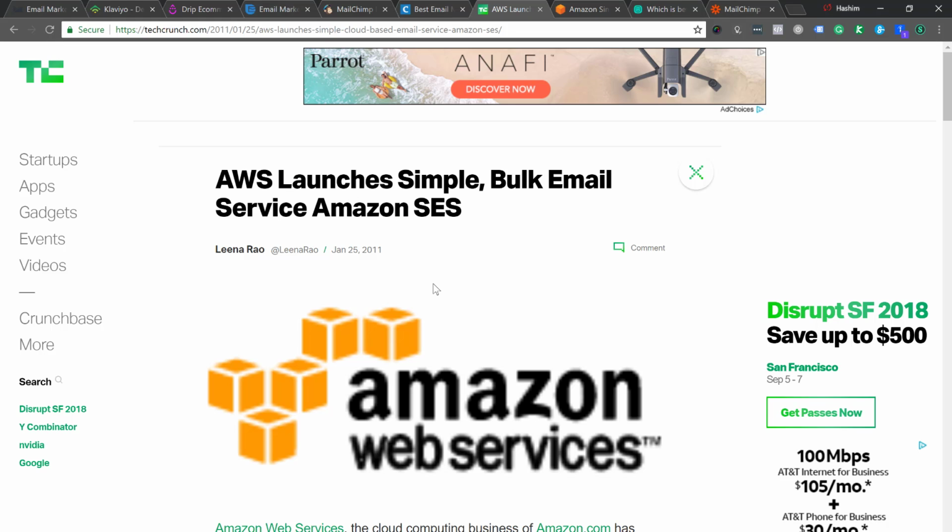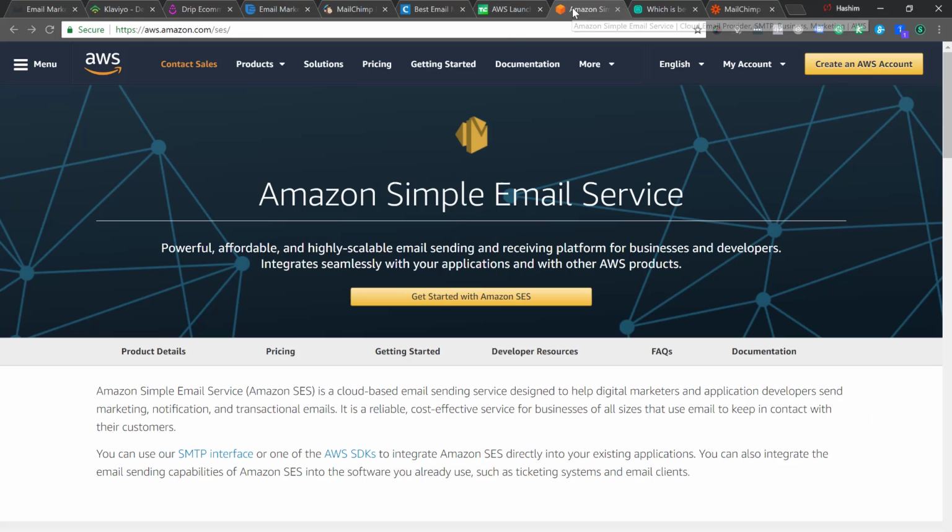And Amazon SES allows a developer to either add email marketing capabilities into their existing application, or, and this is amazing, they can create an entire email marketing company based on Amazon SES. So that's really incredible. And since 2011, there have been dozens and dozens of new players providing email marketing services. So now here's the really interesting thing to know.